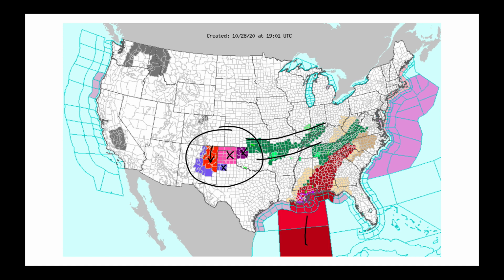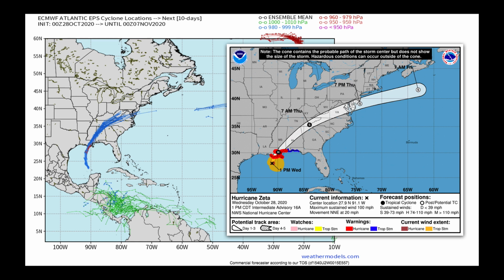So Zeta's main track will be right in through this area, but you notice that the National Hurricane Center has extended very far inland the risk for tropical storm force winds, in addition to the flooding problem that we're going to be seeing from this particular system. So it will be a hurricane, probably a category 1, possibly a category 2 strength hurricane at landfall. Its max sustained winds this afternoon at 1 p.m. were at 100 miles an hour. This again is Central Time.